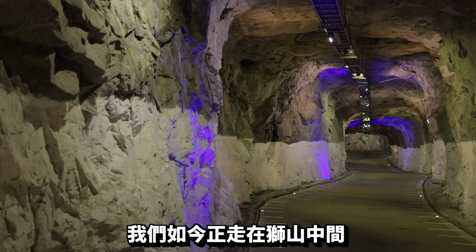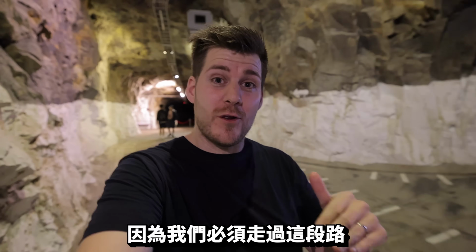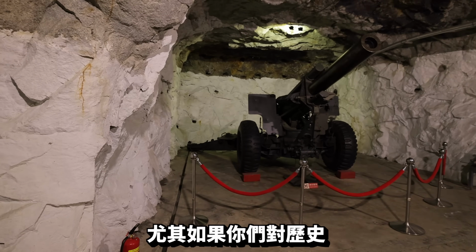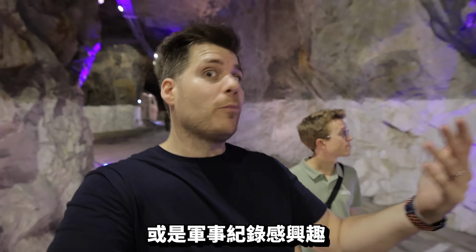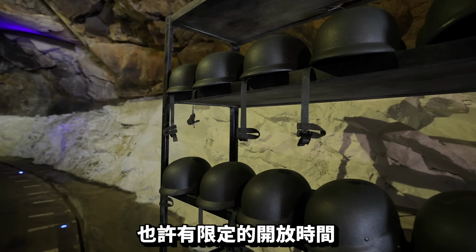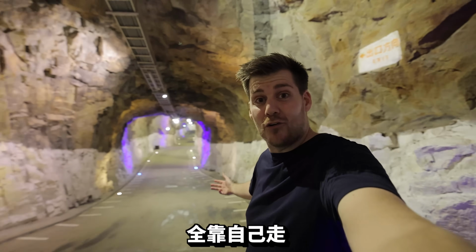And now we're walking in the middle of Mount Lion, which could technically be called the Cave Lion, since that is what you're walking through in order to get to the end of this cave. And one of the many things I love about Kinmen, especially if you are interested in the history and maybe also some military memorabilia, is that everything is just available for you as it is. We haven't paid any entrance fees to get here. Maybe there are opening hours, but you can literally just walk freely. We don't have any tour guides or anything.